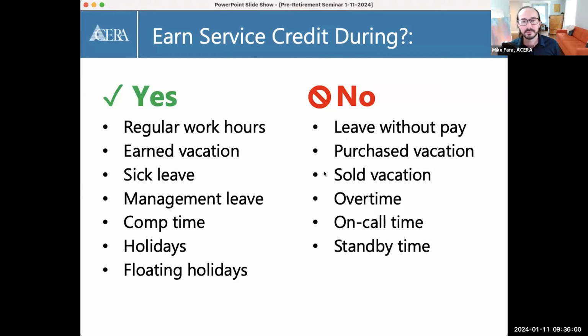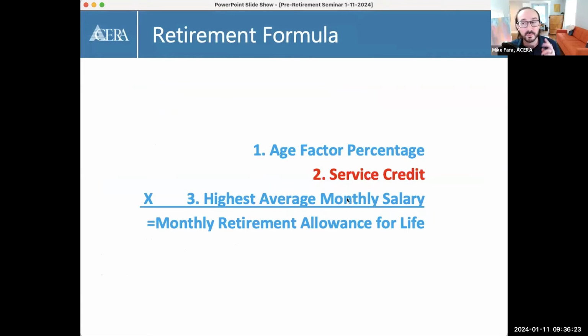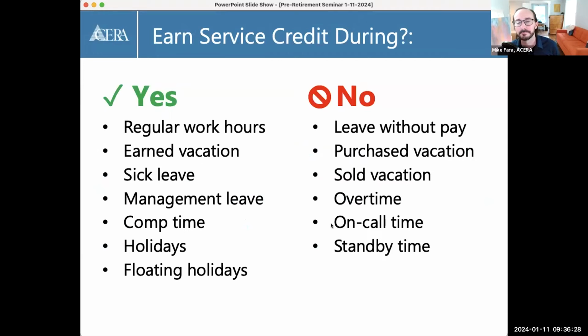Okay, so next item. You do not earn service credit when you sell vacation. So you take your earned vacation, some of our employers will allow this, and you sell it back to your employer for cash, which means you don't go out on a vacation, you're just looking for cash. You can do that. You do not earn service credit for it, but you may earn salary credit for it in the salary category. We will talk about that at length in just a minute when we move on to the next factor. You also do not earn service credit during overtime, on-call time, or standby time.